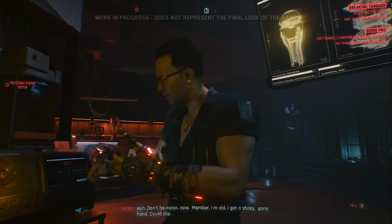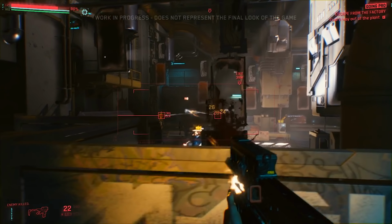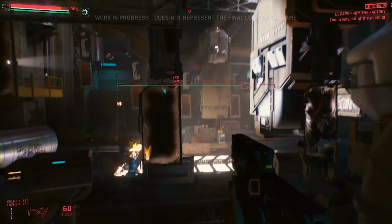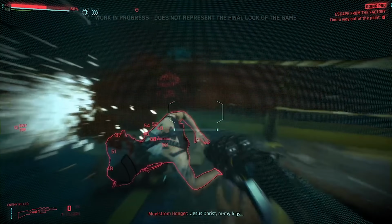Victor. On screen is shown a neural processor, which is required for things like smart gun and weapon links. There will not be the ability to play 2077 without having basic cyberware, and this presumably includes a neural processor. This means there will be no purist playthroughs available in Cyberpunk 2077.